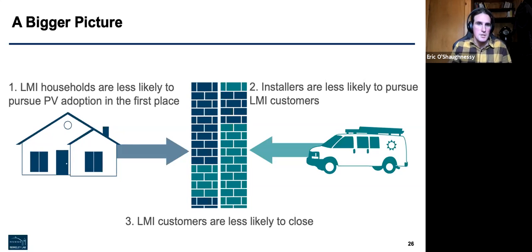So there could be this interaction. And then conversely, installers could be less likely to pursue LMI customers precisely because LMI households are less likely to pursue PV adoption. It creates this vicious cycle where both sides of the equation, supply and demand, are a bit skeptical of the other side. In the paper, we go into some of the potential policy implications of this. This is something that we really only discuss and infer, and we don't really test in this paper, so I'm not going to get into that here.